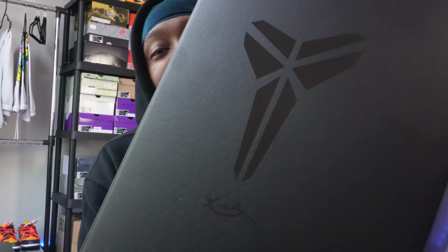So just let me show y'all the box real quick, man. Let me show y'all a little detail. Y'all see that little Mamba symbol right there? Got the little snakeskin textured on the box. I don't know if y'all can really see it, but super nice detail. It's a Nike box.